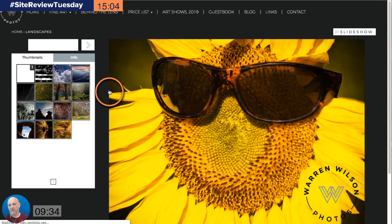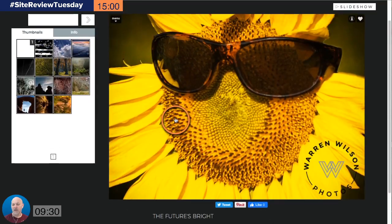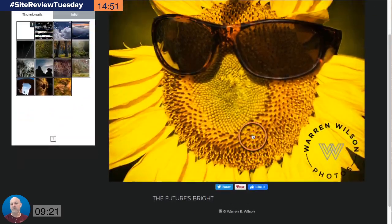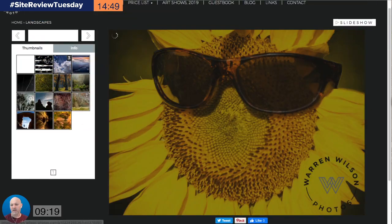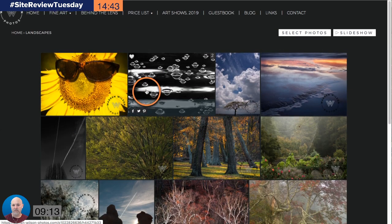All right. Let's click on a photo really quick and see what happens. All right. So this is taking us to the photo page. And what that tells me is that these images are not for sale. There's not a price list applied to these. They're not for sale because I'm not seeing any kind of buying option over on the left-hand side. So that might be something you want to think about.